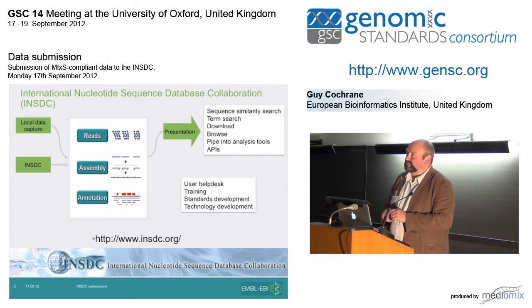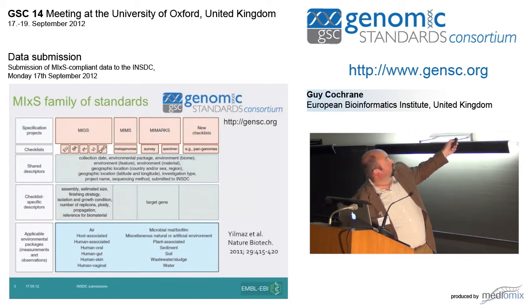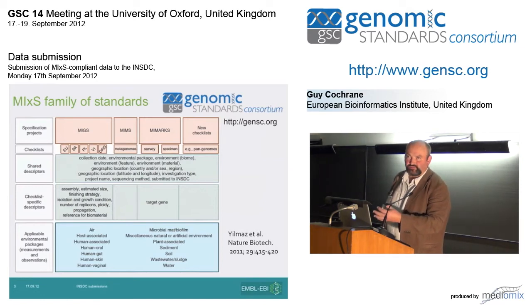So members of INSDC partners have been involved with the Genomic Standards Consortium right from the beginning and will continue to be. So Palin has already introduced the MiXs standards, a family of standards, and explained how by slicing by type of organism, by taxonomic area, by application, and by environment, you can pull out a checklist for different studies. And so what I'm going to talk about is how providing this richer information impacts the different submission systems that we offer.